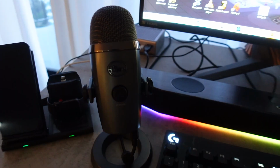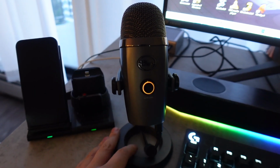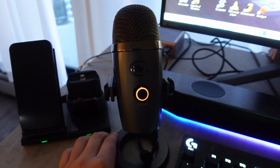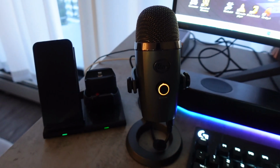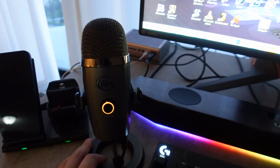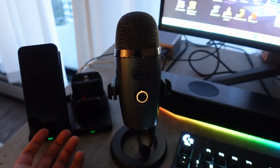So yeah, Blue makes a lot of good microphones, right? They make the Snowball mic, and they make the Yeti. They make many versions of the Yeti. This is the Yeti Nano, which I got because it's a little bit smaller. I don't want to have a giant mic here, but this is a very good mic for what it is. It's more expensive than the Razer Siren Mini, so I would expect it to have more features, which it does. And it's replacing my Shure MB51, which I used to have.